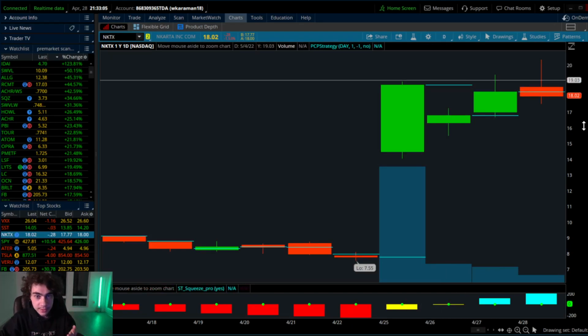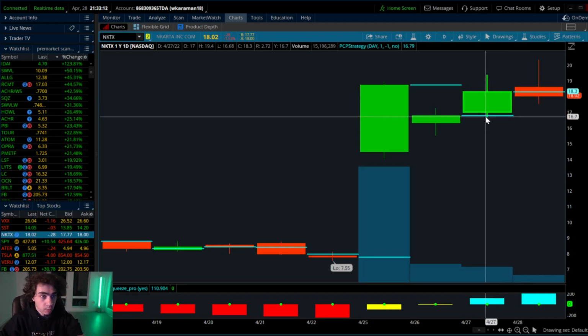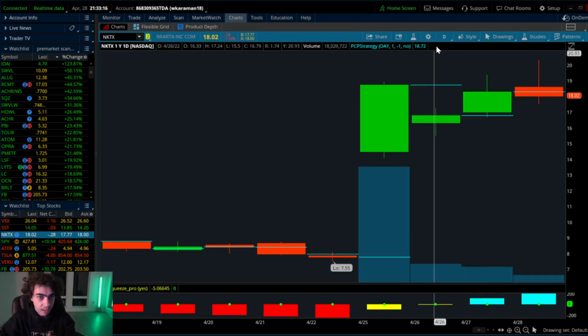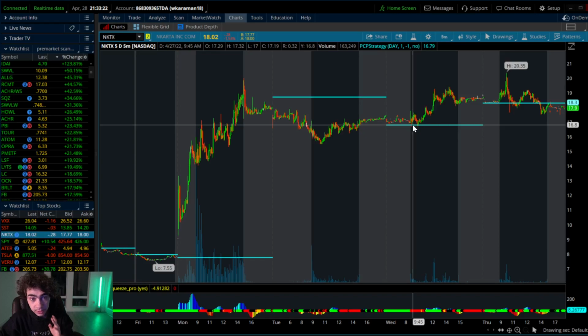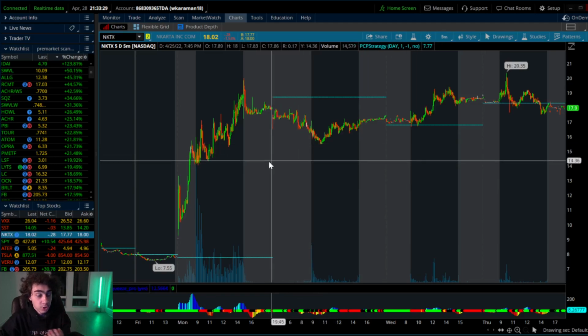So where do I think it's heading? Well, if we can just maintain this $18 level as a resistance level and start to break down tomorrow, we will be on track to go to 16.70, the previous day's low, which is where I'd like to lock in profits for NKTX. If it cracks that, then the next target is going to be 15.70. So that's a swing trade that I have.